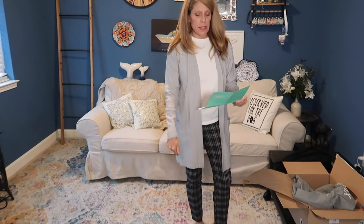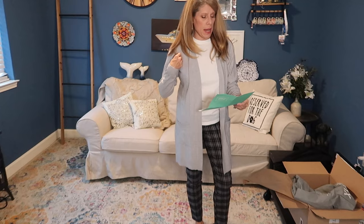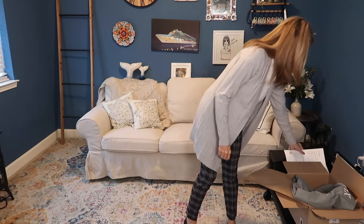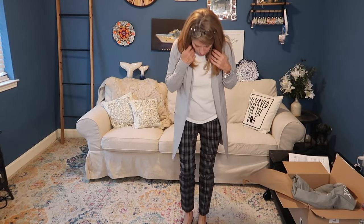Okay, the shoes are $57.97. The pants are $58 and the cardigan is $48. And quite frankly, this is a lovely outfit. The white, I would probably wear a tank top or a nicer t-shirt to be seen, or I have plenty of tops I could wear underneath it. It's just a lovely little outfit.